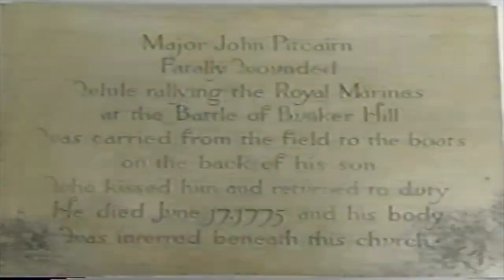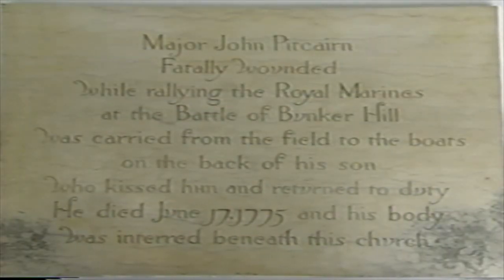A touching tribute to Major John Pitcairn, a British Marine who fell at Bunker Hill and is buried beneath the church. And the third lantern, lit by President Gerald Ford during the American Bicentennial in 1976. A new signal to call the nation to renewed effort and hope in its third century.